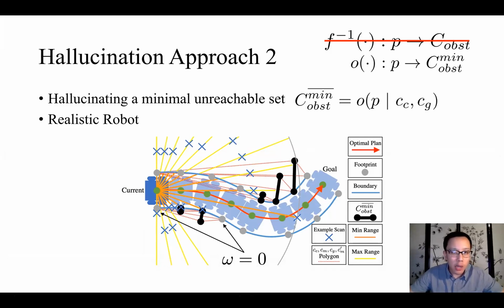And the yellow beam is the maximum value. Some of them are decided by the physical limit of the sensor, some of them are decided by the intersection point of this beam with the obstacle mean bar. And then we can sample between the min and the max to come up with many C obstacles where P is optimal. One example is shown as the blue crosses in this graph.